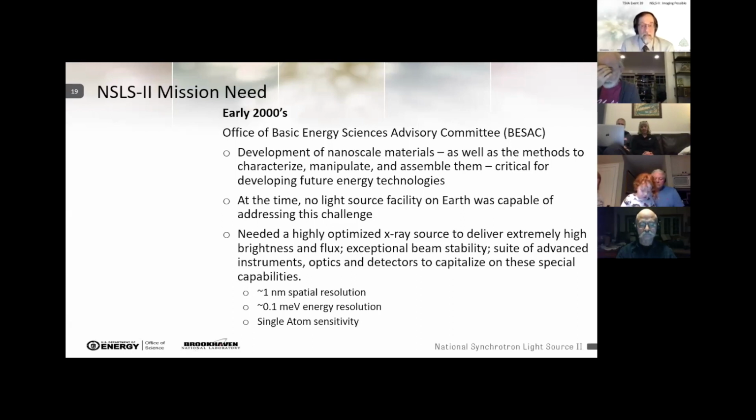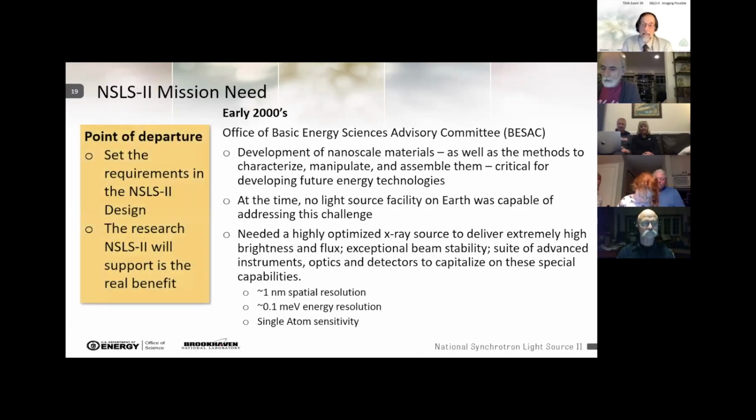We were also at the time kind of excited about nanoscale materials. There are a lot of things that change in the way that materials behave when they get small. But in order to look at them, you need a better microscope than we could have with the original NSLS. And so we wanted this highly optimized source that would deliver really bright beams so that you could actually look at things. And of course, if you're going to make a really tiny beam, it has to be really stable, because if it's a tiny beam and it's waving all over the place, it kind of looks like a big beam. It's not very useful. So the stability, the stuff I mentioned that Nick had to do, was a real part of it. So this kind of set as a point of departure what were the things that we needed to do. But the real reason that we built it was because of the research that it was going to support.